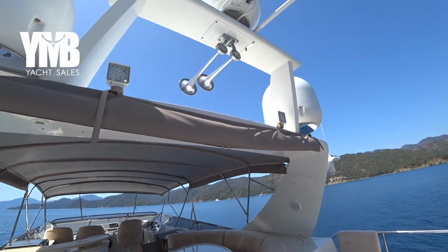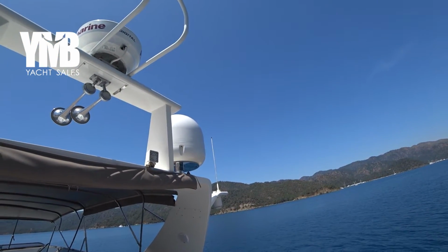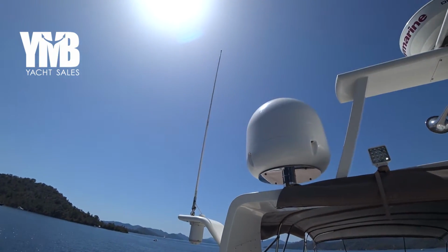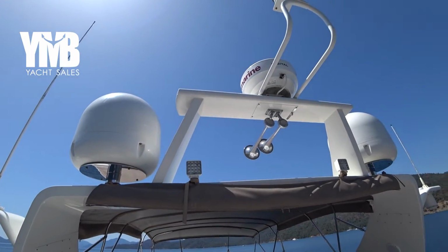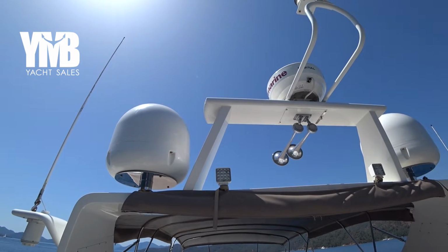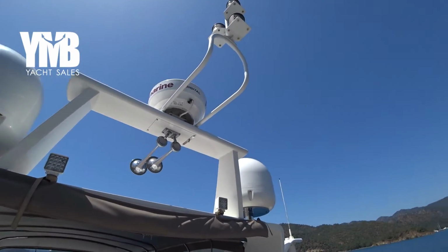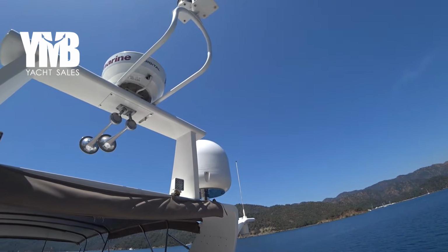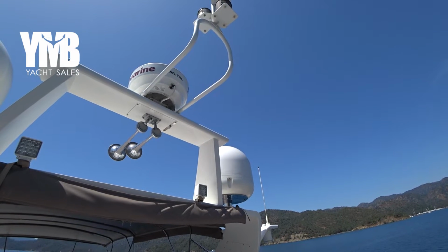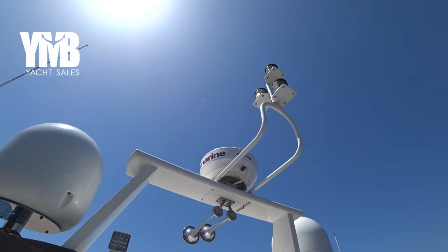And if we are here, we can have a quick look at the navigation equipment. We have two VHF antennas, one there, one here, some big LED lights which can light the back part for stern mooring, and two radomes for the satellites. One of them has the satellite receiver for the TV, the other one is actually accommodating the GPS antenna. And of course we have the Raymarine radar on top of everything.